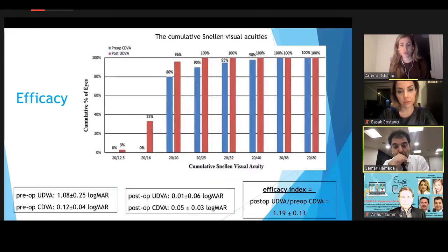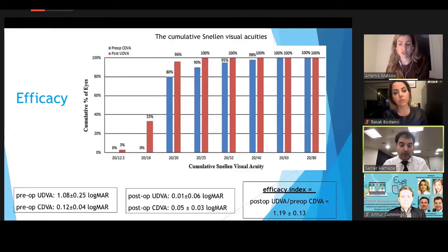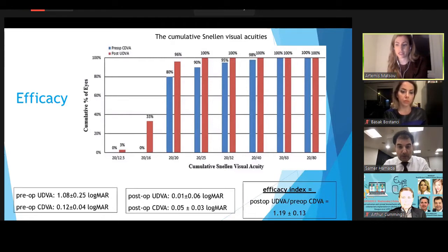Now, going through the results one by one, in terms of efficacy, they prove that their treatment has a high efficacy index, and that is measured as postoperative uncorrected distance visual acuity to preoperative corrected distance visual acuity, and that was 1.19. And that essentially shows that there's significant improvement in corrected and uncorrected distance vision after the treatment.